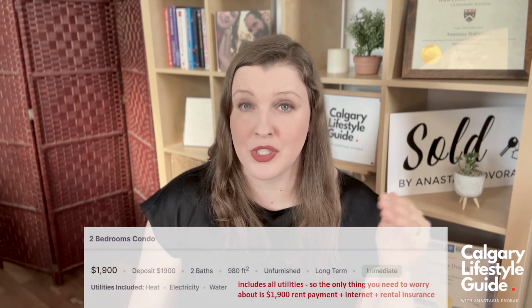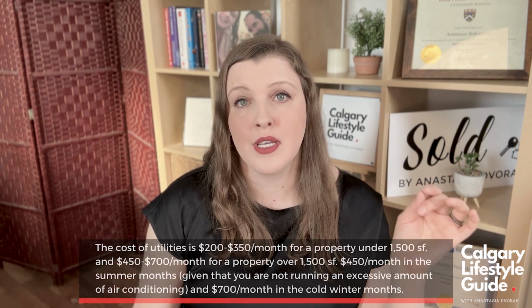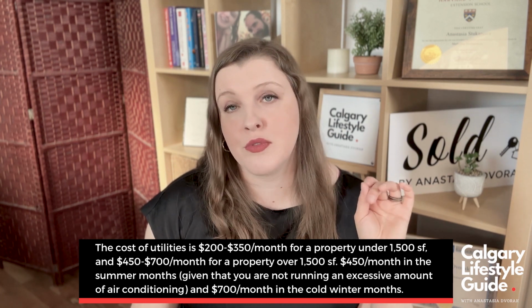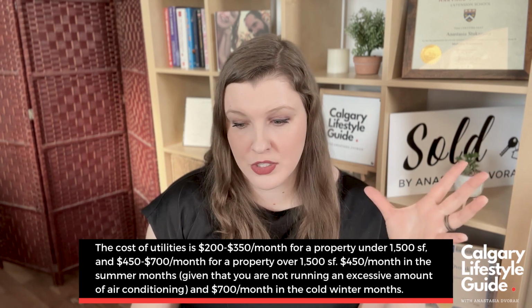If you are renting a house, a duplex, or a townhouse, you will typically have to cover all of the utilities. Yes, there are some rental ads that actually include utilities, which is amazing and very generous. But most of the time, guys, you will have to cover the utilities. The cost of the utilities is roughly $200 to $350 a month for a property under 1,500 square feet. And it's about $450 to $700 a month for a property that's over 1,500 square feet. So it's for a large house.